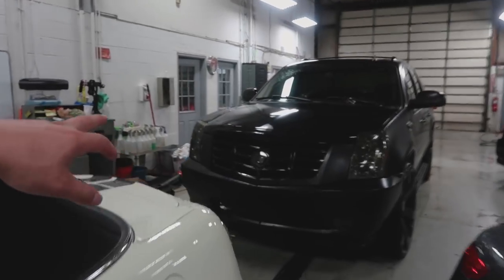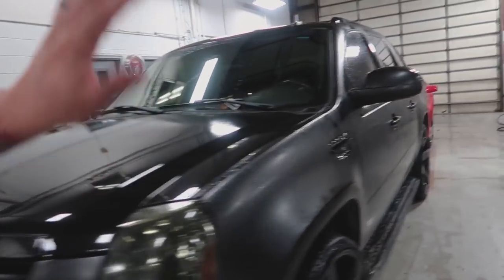We didn't get to the Escalade. I'm not even sure what that's being done yet. That one I talked about this morning, it's done, it's ready to go. That's gonna be picked up tomorrow.